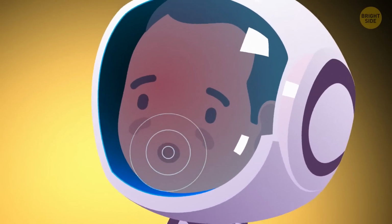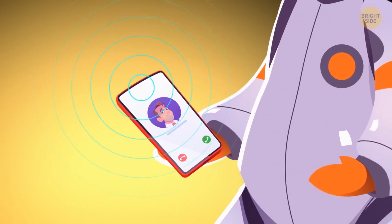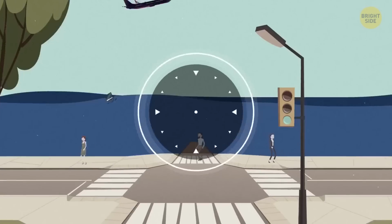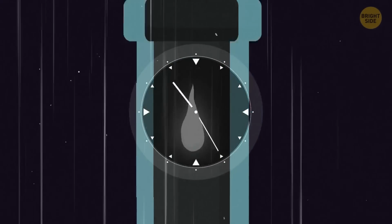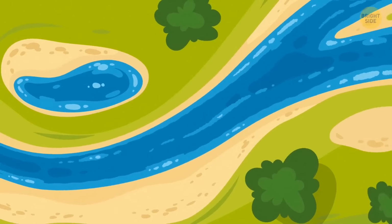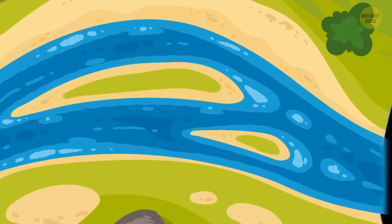Any sound, shouting, music, the phone ringing, will be impossible to create and hear. The light will disappear, and then there will be complete darkness. But let's rewind time and see exactly what happened right now. It won't work though, because there's no time either. Imagine time as a stormy river that flows rapidly in one direction. Then this river falls into an endless pit and disappears completely.